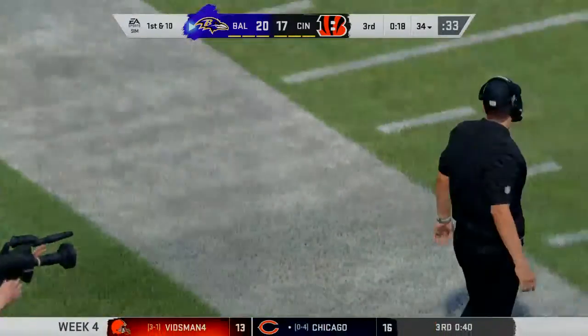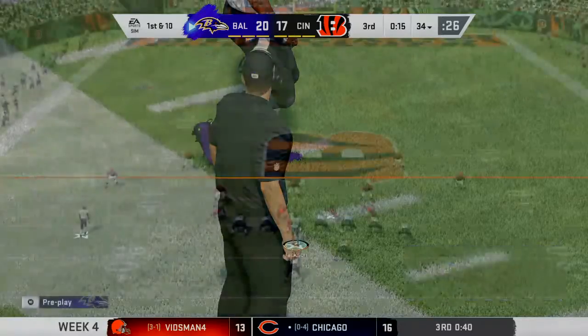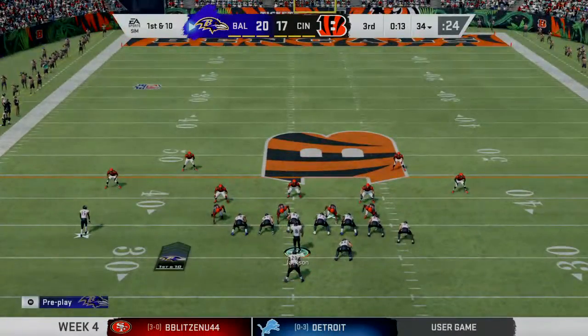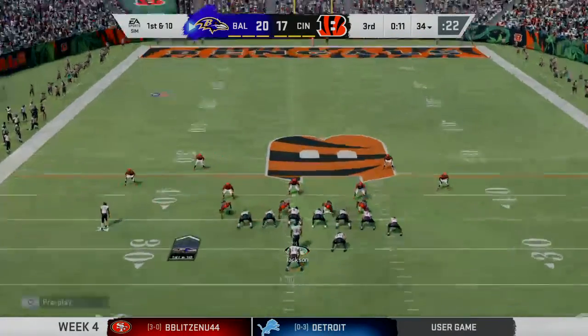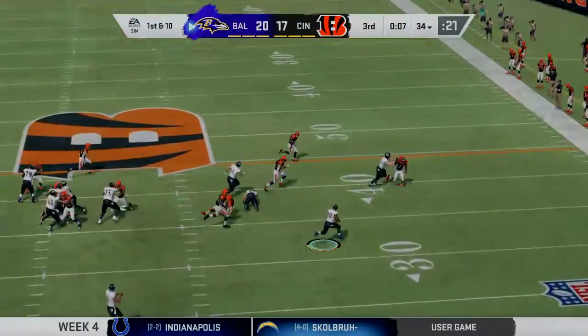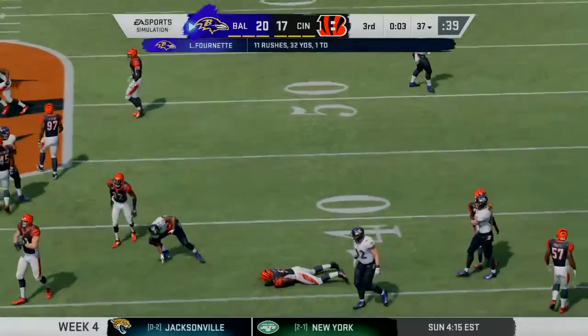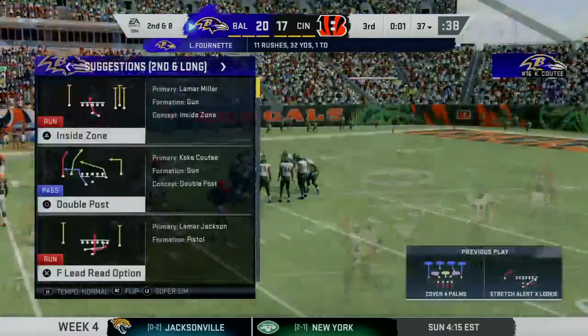What a game. People worry about throwing the out route because often it can get jumped, and that can turn into either an incompletion or an interception. But not on that one. Everything came together, and he catches it and goes over the sideline. Now Leonard Fournette. Making the play defensively, Carl Lawson.